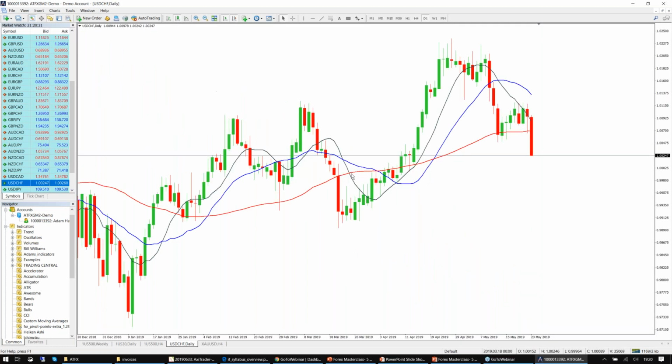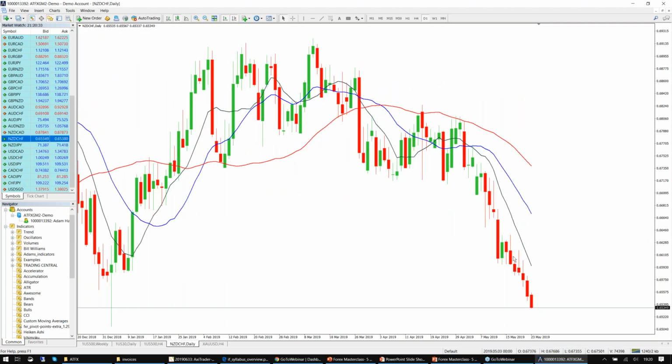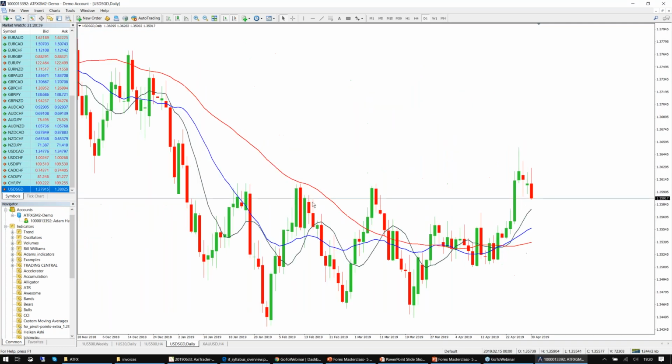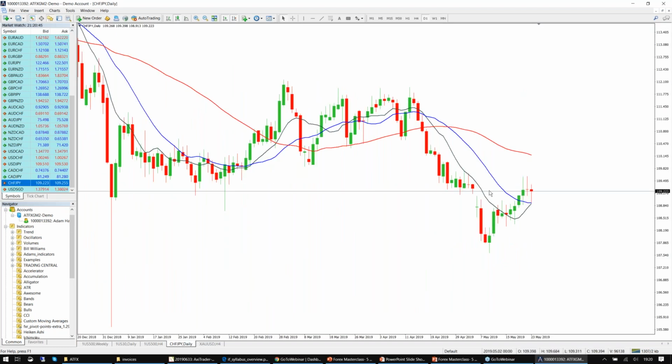Okay, let's go up. I really want to show you a market that isn't trending very well. This one's not great. It's not a clear trend. I want something that's clearly heading to one side or another. What's going on with Kiwi Swissy? That's trending because the Aussie, Kiwi, and GBP charts are trending like crazy. There we go. Now that's trending to the upside. This is amazing. This one is not trending as well. So if I compare this to previous charts, not as strong.